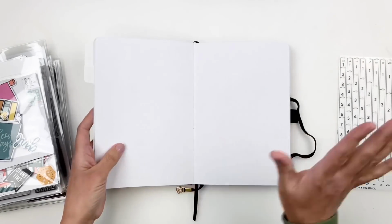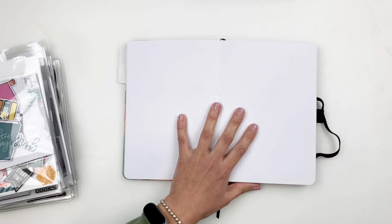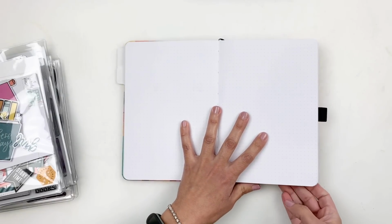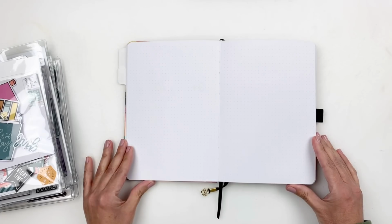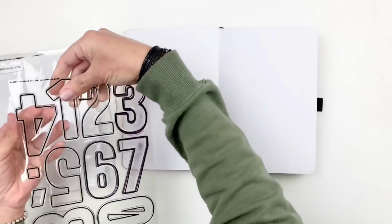So anyways, let's stop talking and start working on my book journal. I'm really excited for 2021. I think it's going to be really fun to put together, and I hope you enjoy watching me set up this book journal. Okay, you guys, let's start working in my reading journal.